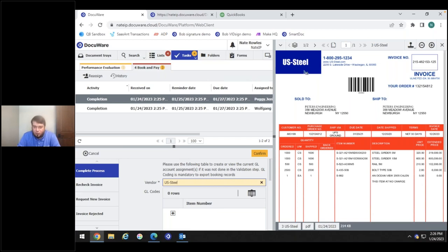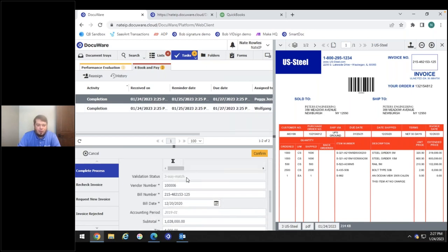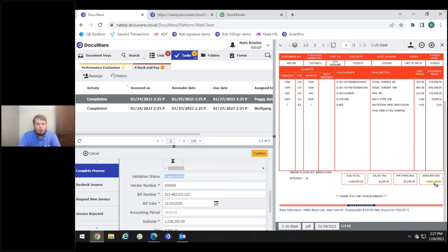And this is the US Steel invoice. This particular decision by DocuWare was that there are no problems and we think we can pre-approve this for payment. It's ready for completion. Why did that happen? That actually happened for the exact opposite reason as Rapid Transport. This invoice does have a purchase order. It does have a shipping dock receipt that indicates we received some goods. And if you look at the amounts, the invoice and the purchase order have the same dollar amount.